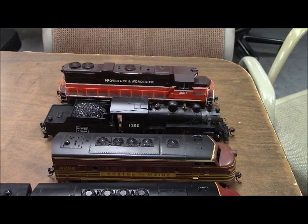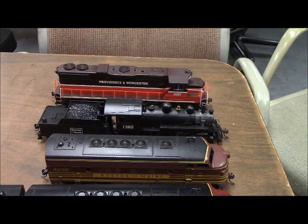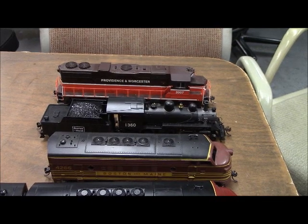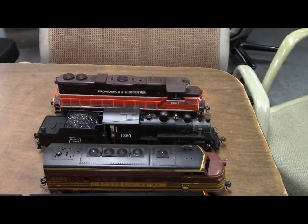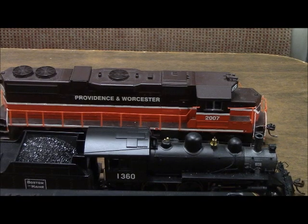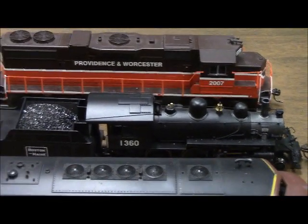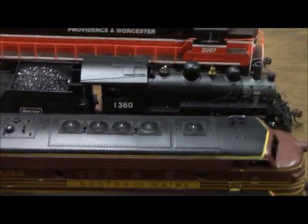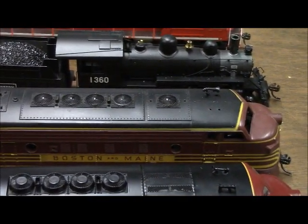Even though our layout is based on a merger of the Chesapeake railroads of Virginia and West Virginia, all the trains are going to be pulled by a New England railroad. And as you can see, my very first engine there, Providence and Worcester 2007. And that's my little steam engine there, Boston and Maine 1360. And then we're moving into the diesel era.